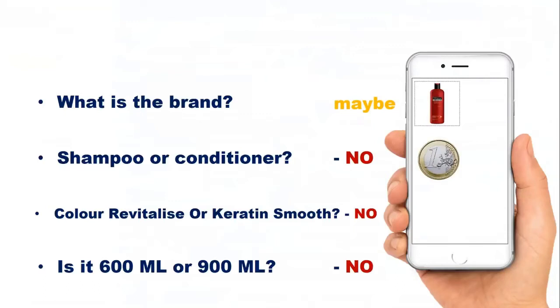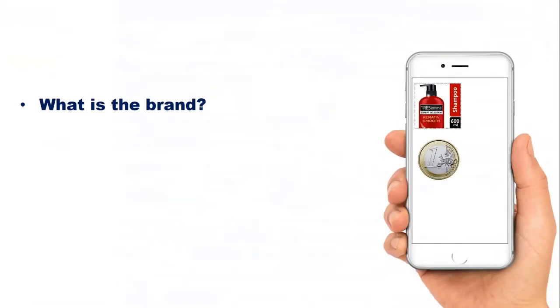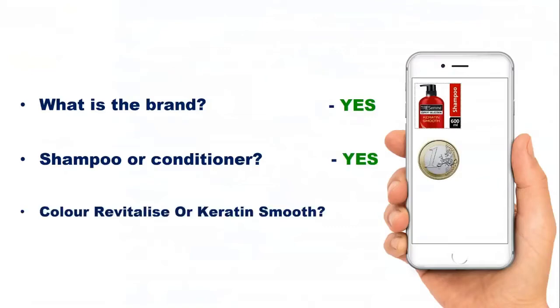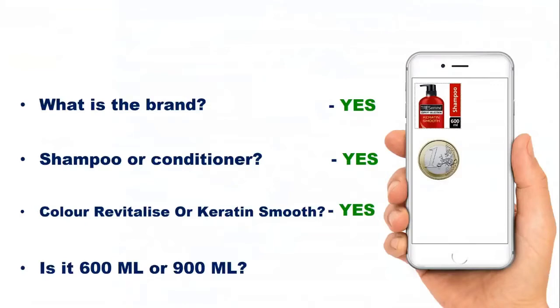But what if we see the same example online, but with a mobile-ready hero image? So could we identify the brand? Yes. How about if it's a shampoo and conditioner? It is very well identified on this right-hand side. Also, what type of product it is is quite clear with the medium zoom. We'll come back to the different types of zooms in terms of hero images, and then we can easily identify the size of the shampoo as well.